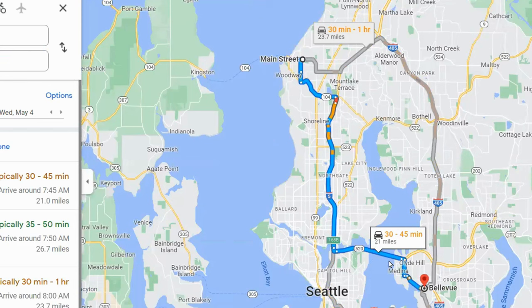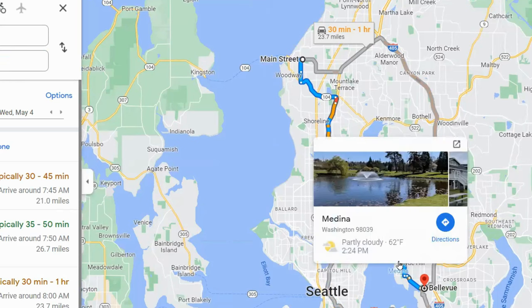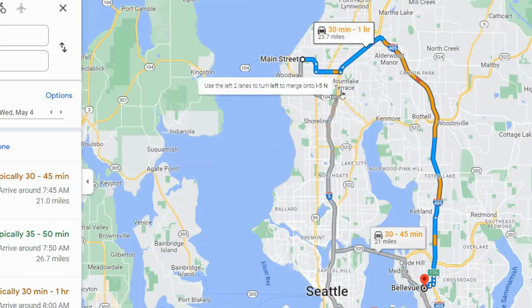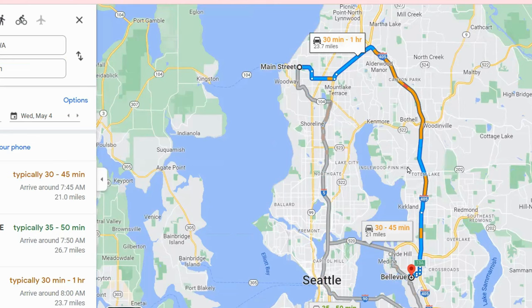And let's hop on over to the east side, Bellevue, and we'll put in Bellevue Square, which is the main shopping plaza there in the midst of downtown Bellevue. It's coming up with two routes. One going down I-5 with the 520 toll bridge, which has toll fees associated with it, but it is a beautiful drive across that floating bridge. If you've never done it, I definitely recommend doing so.